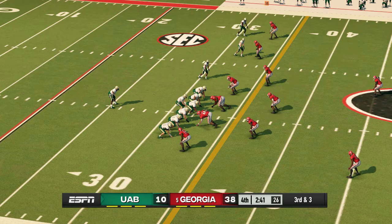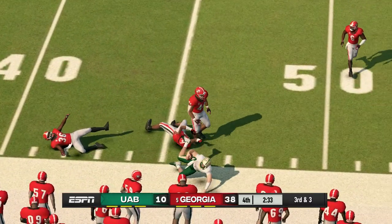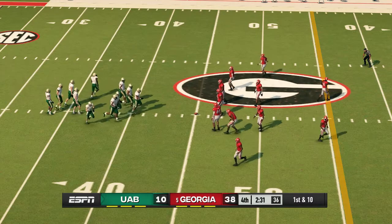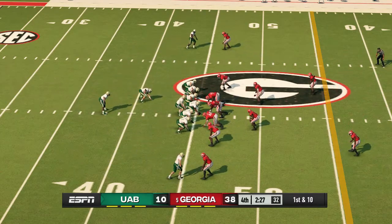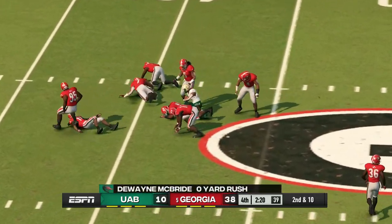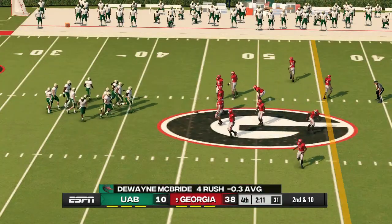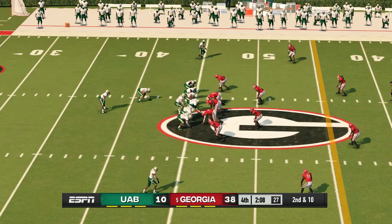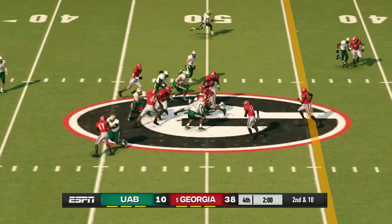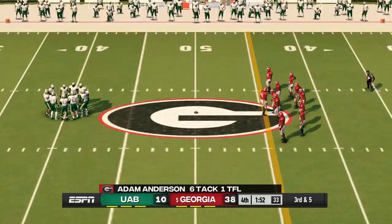Less than 3 minutes in the game. He tries to buy some time. He's to the 40. Knocked out of bounds at the 45-yard line. First down, 10 to go. Ball on the 45. He makes it to the 45-yard line. Brought down. So we're looking at another third down here.